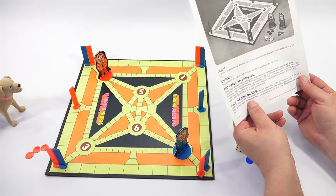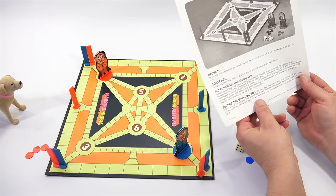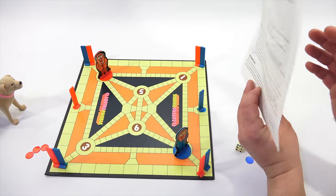The second player does what? The same. No, no. If the second player rolls the same number as the first, he must roll again, as two men cannot be on the same circle. The game is now ready to begin.